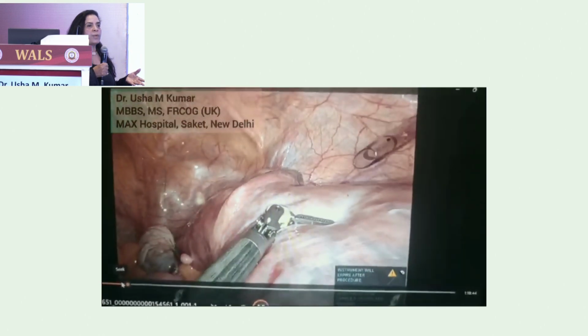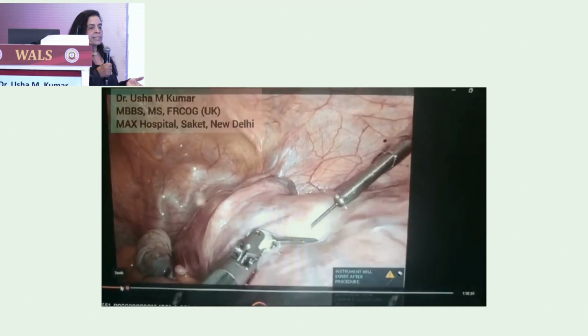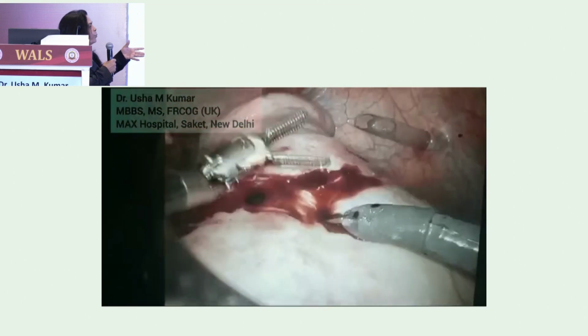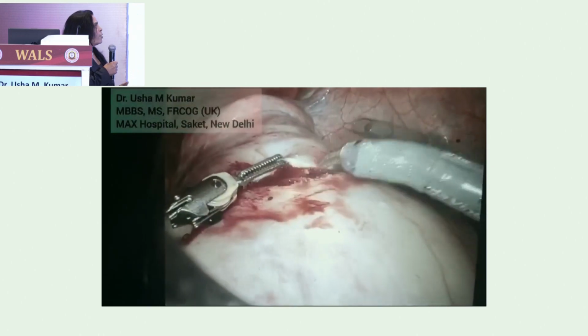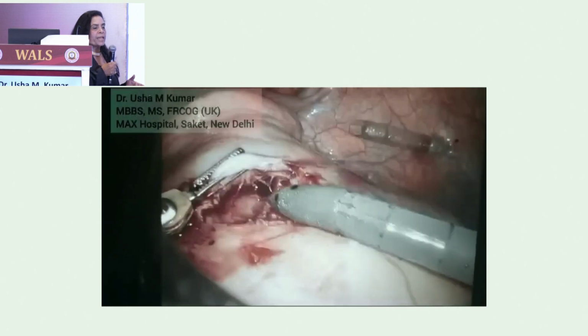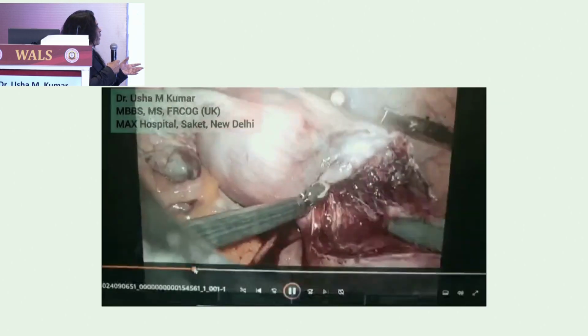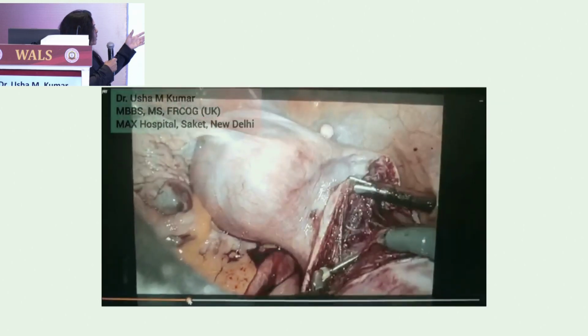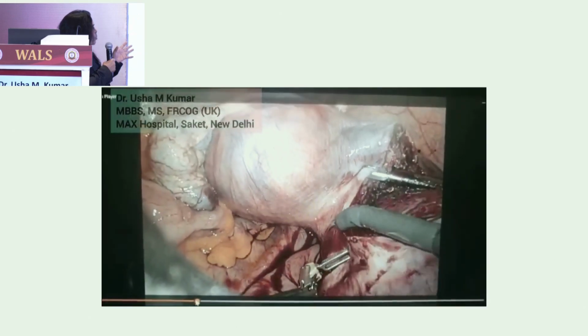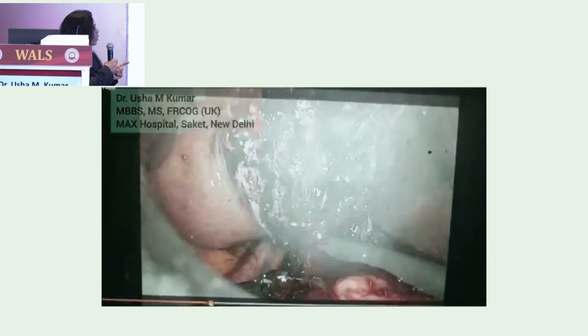You are not camera dependent. You are not assistant dependent. You take your camera, zoom in, go below and beyond the fibroid. Once you dissect out the biggest fibroid, you find enough space in the pelvis. This patient, you can see here, had multiple fibroids. One fibroid was in the lateral wall, one was sitting on the top of the uterus.